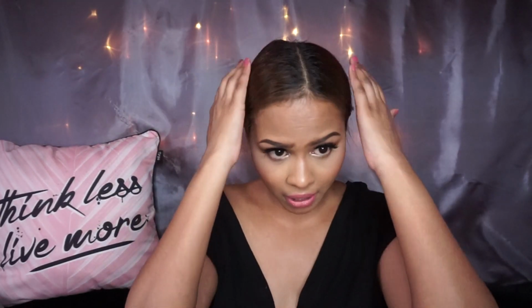I just love how long and bouncy it is. I don't think I've ever had such bouncy hair. If I just cover this bit up a bit, it looks like, come on, come on. But dang, my head is feeling super hot. I don't know how people wear it for more than an hour.